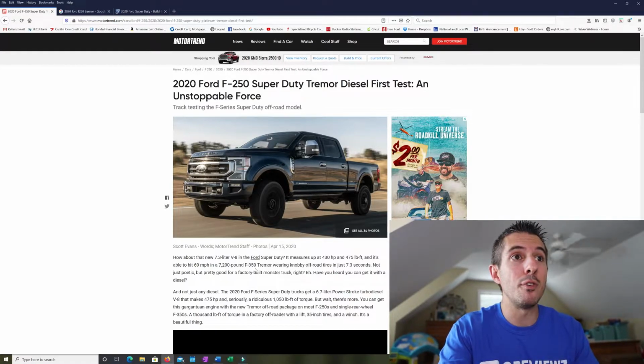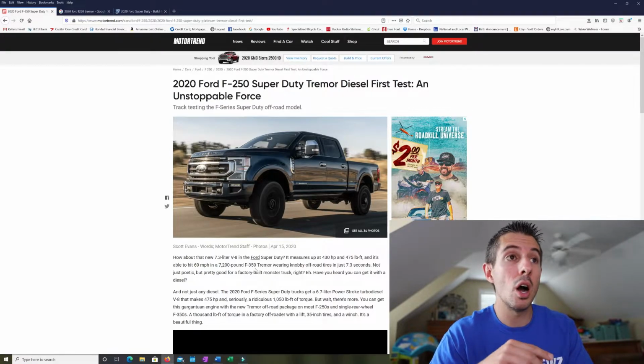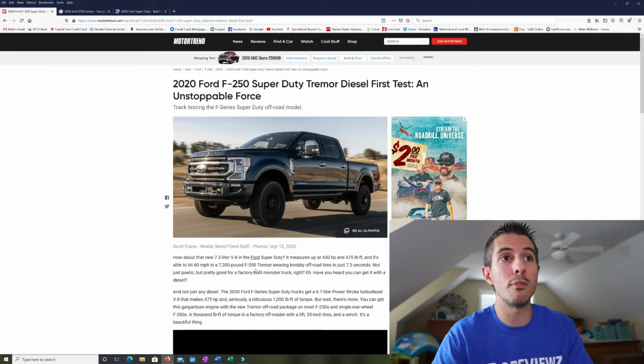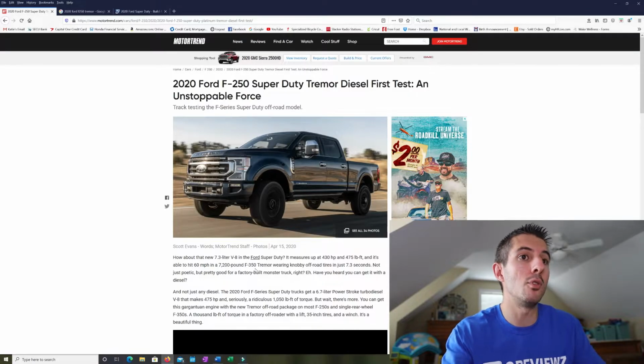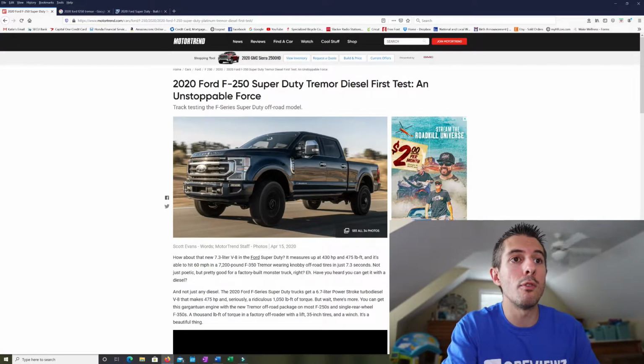I have a feeling that this is going to be replacing that 6.8 liter V10 going in the future with motorhomes. That's what they're kind of marketing it for. They're making it for commercial use, and they happen to be putting it in the F-250 this year. It's 430 horsepower, 475 pound-feet of torque.